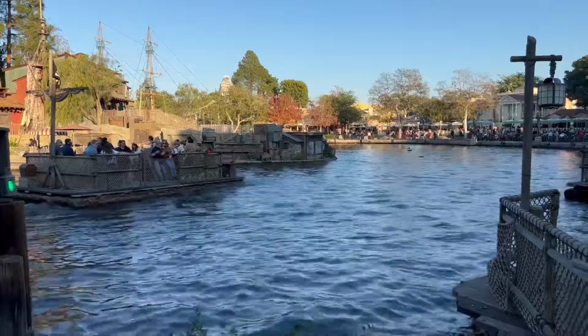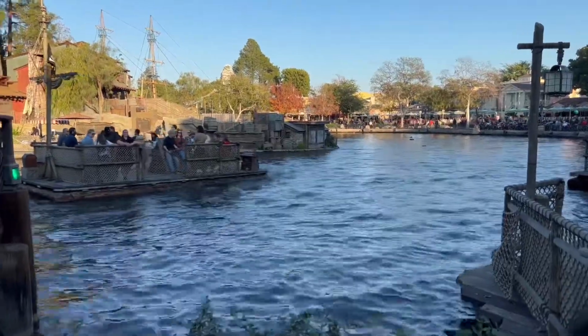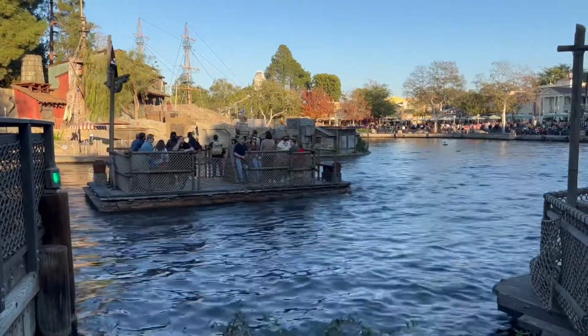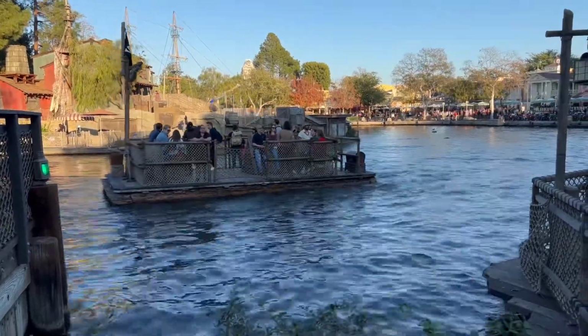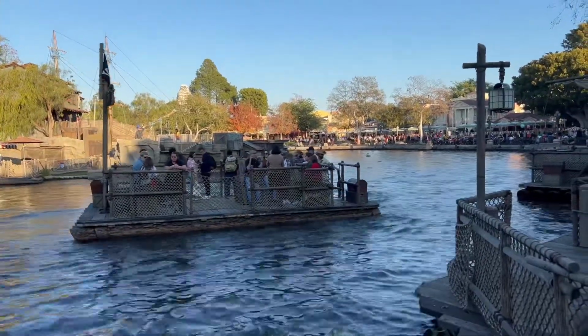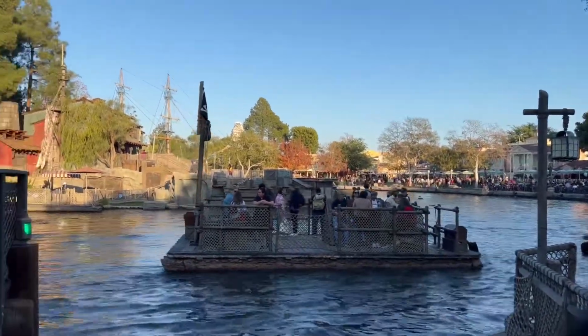Another thing, get on Rise of the Resistance first. Maybe not right at park opening, because the wait time could jump up to like 2 hours. Check it maybe around 9, 10, 11 o'clock. It should be about 60 to 75 minutes. Jump in line, or get the individual attraction selection Lightning Lane, pay the $20 and then enjoy the ride.